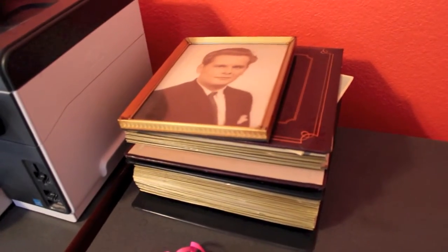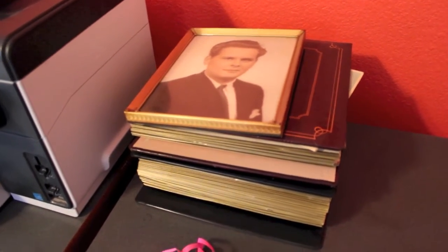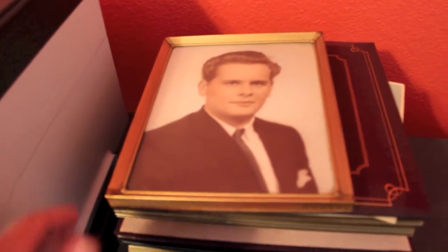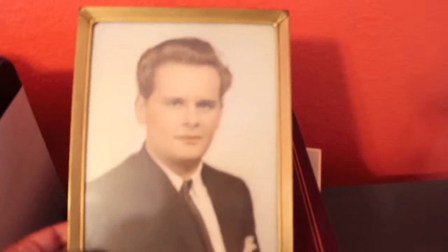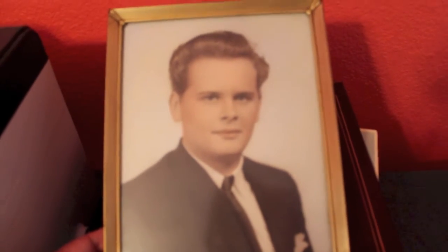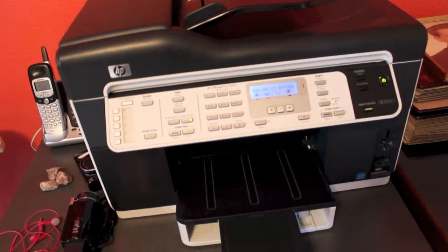Here are a bunch of pictures from Ken's family, and Ken's actually going to scan all these pictures so we have copies on the computer and then give these back to his parents. But here is a picture of Ken's dad when he was a lot younger. Tell me that does not look like Ken. And here's our printer, copier, fax.